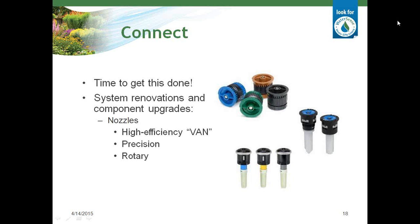Now, while you're out there, take a look and consider the age and the performance of the irrigation system. Is there an opportunity to change standard spray nozzles to the new higher efficiency nozzles? If so, complete that change throughout the entire zone. Implementing new nozzle technology can bring huge water savings. They can improve the uniformity of the zone's coverage, and this is simply by changing nozzles.